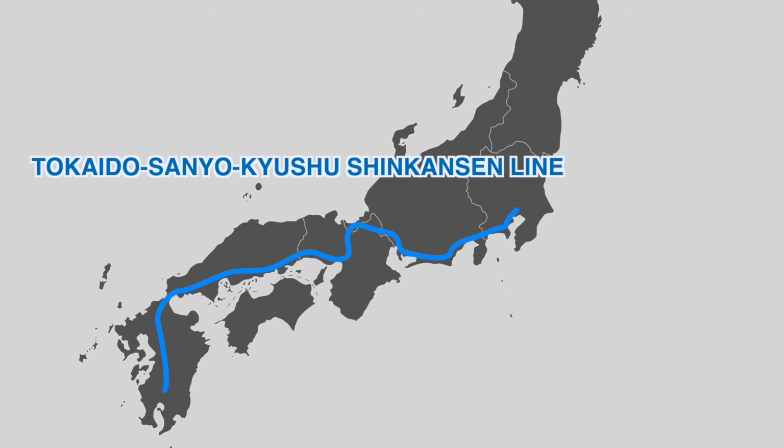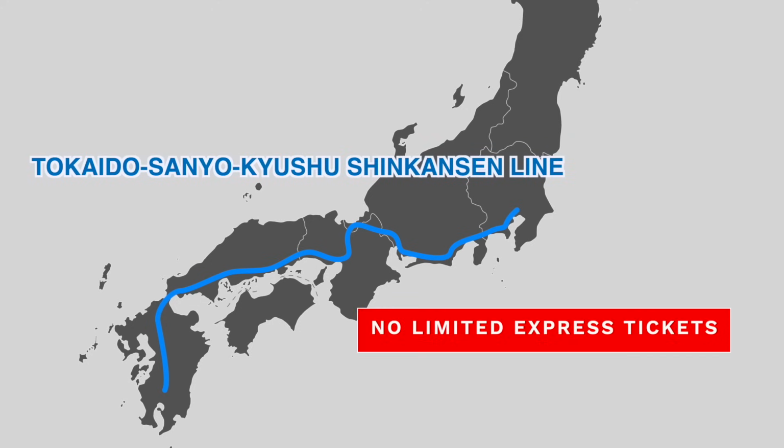The drawback of SmartEX is that it only offers Shinkansen tickets for the Tokaido, Sanyo, and Kyushu Shinkansen lines. No other Shinkansen lines, and it does not offer limited express train tickets. In the past, there were a lot of issues with foreign credit cards not working on SmartEX, but I've heard that recently they've allowed a lot more credit cards to work. If your card doesn't work, there's always Klook.